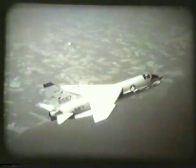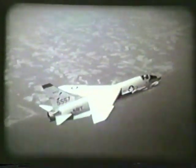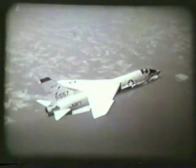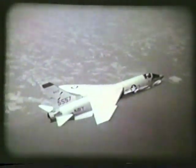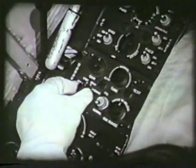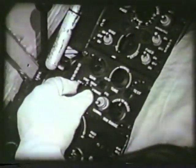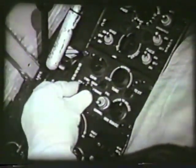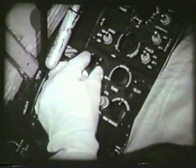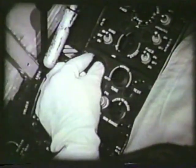Now let's see how to run an intercept mission in the F8U-1E or F8U-2 using the APS-67 radar and Sidewinder missiles. Put the radar function switch in standby and allow a warm-up period of 3 to 5 minutes. Then switch to the search mode. Turn the radar gain all the way down.